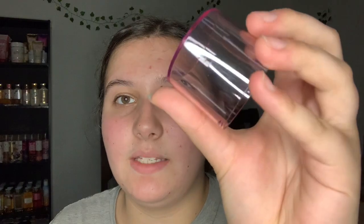Let's see, for that one I paid $2.29 after my 10 off 40 because it was on the $3 table. So yeah, we're gonna spray this on, see what it smells like. Oh, the lid does have a slight pink tint and it's super cute.